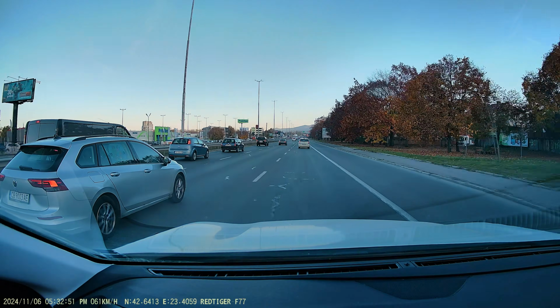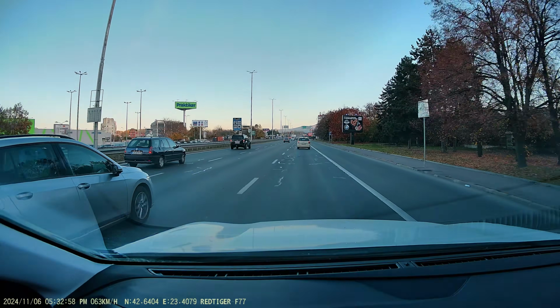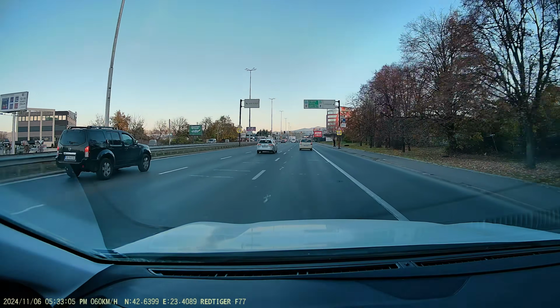Another audio test, and this time we have the REDTIGER F77 in focus. I'm currently driving at about 67 km per hour, maybe 30 centimeters away from the dash camera, and that's the quality of the inbuilt microphone.